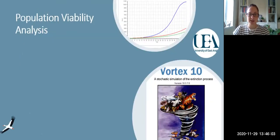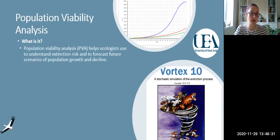One of the other studies that's being done is a population viability analysis. So we came into the project quite late, and we're obviously very keen to get as much scientific data about the storks and about the reintroduction as possible. And one of the ways to do this is by looking at the population viability analysis. So this is a way to understand how populations grow and how they decline, risk of extinction, and we can do various different forecasts for the future.